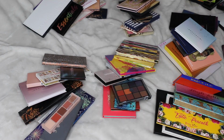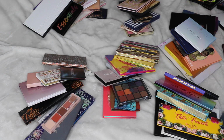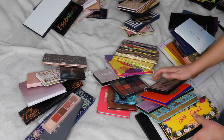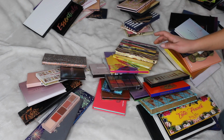Okay, so it appears that I have 88 palettes here, which is less than I thought. I thought they were over 100. So it would be interesting to get it down to 50 palettes total. But that means I would have to get rid of 38. We'll see how doable that all is. So now I'm gonna group everything into alphabetical order. And I'm gonna turn off the camera for all that because that's gonna take a while.